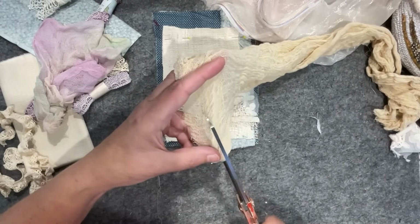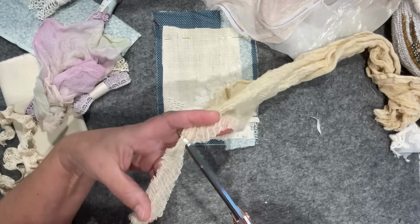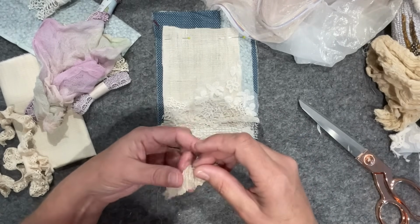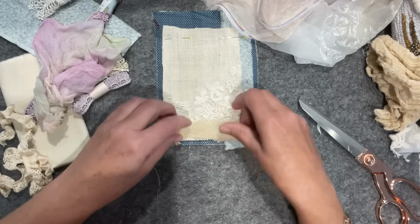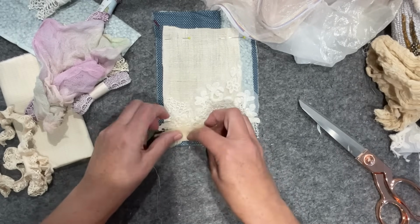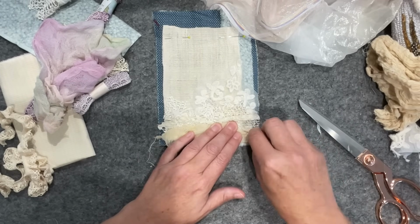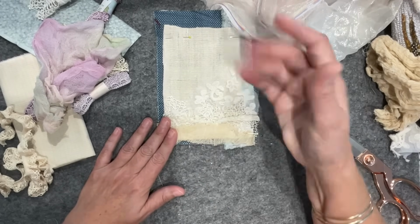This is cheesecloth. Just always keep your eyes open for these types of fabrics that are just a bit different. See-through, netty. If you're new to this and you're building up supplies, have a look for some cheesecloth. And if you can come across someone who has naturally dyed cheesecloth, yeah, like that. That's just anchored my page beautifully. So we're making a garden for the lavender to come out of.